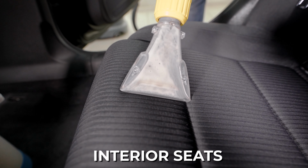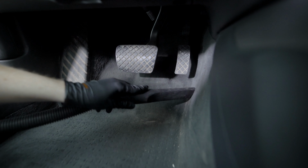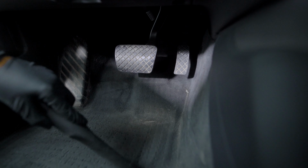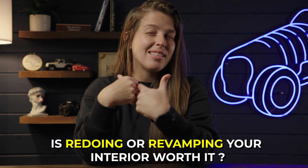If you have a car in Turo, your interior is going to get worn. And while sometimes this can be the result of abuse, a lot of times it's just the result of excessive use. And so if you have a Turo vehicle that's rented out on Turo full time, chances are you're going to come across excessive interior wear and tear. So the question is, is revamping your interior worth it? And I think the answer here is it kind of depends.